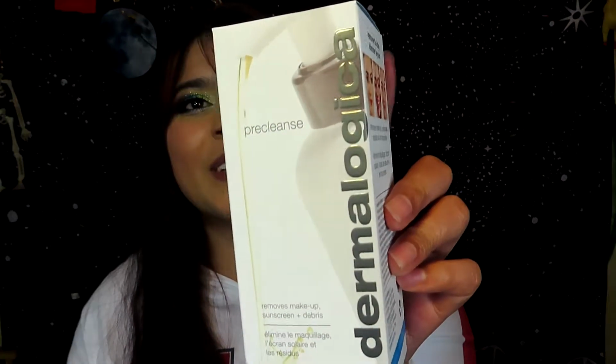And this one is the Dermalogica Pre-Cleanse. Removes makeup, sunscreen, and debris. That's cool. So I'm super excited for this. I don't think I've ever tried a Dermalogica cleanser before. Achieve ultra clean and healthy looking skin with a double cleanse regimen that begins with Pre-Cleanse. Ideal even for oily skin conditions. And well, I have oily skin, so I'm super excited for this.